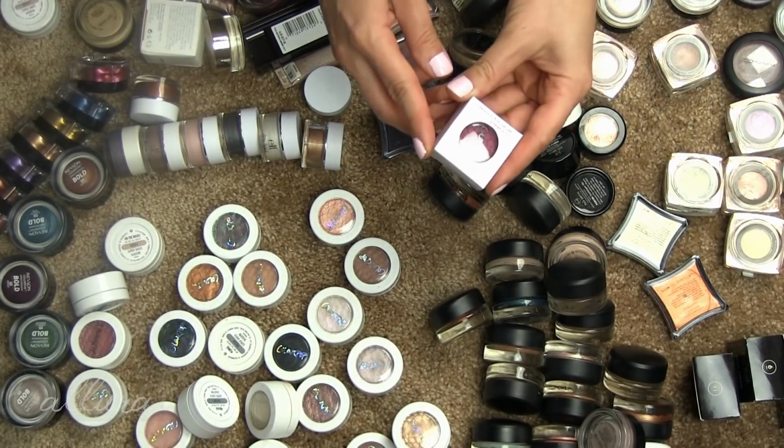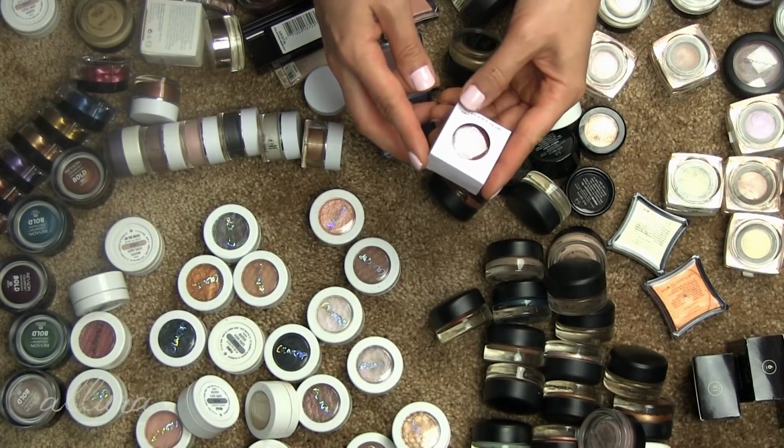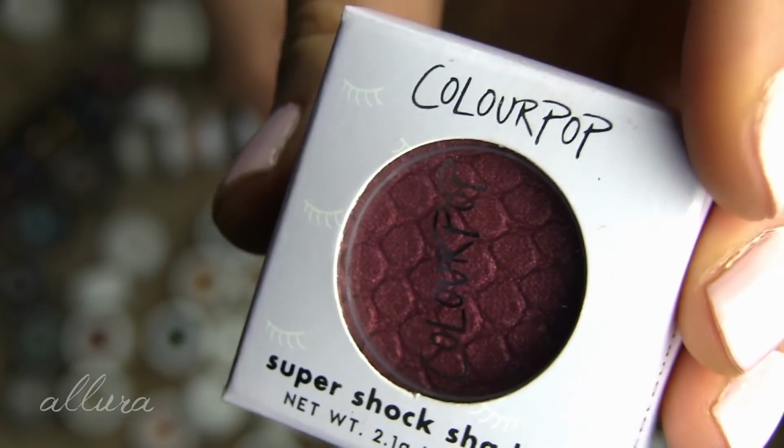So first off is this new, unused and unopened ColourPop Super Shock shadow in the shade Drift. It's this shimmery maroony shade, so I'm gonna go ahead and put that in a giveaway.